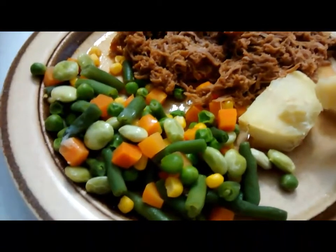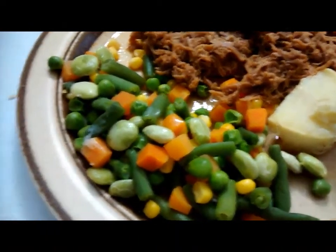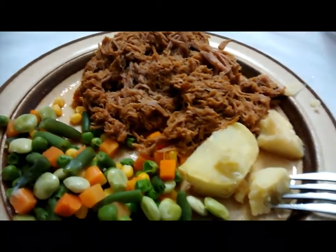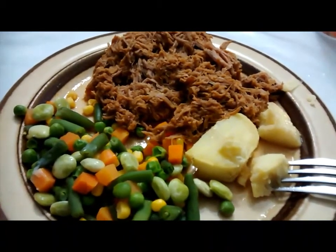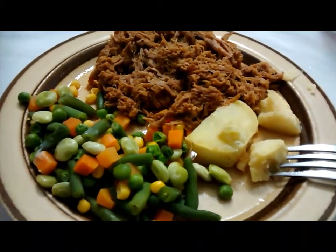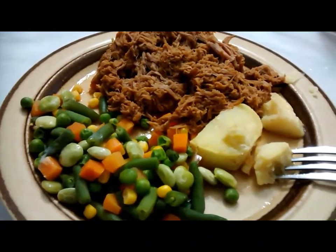and then this is a serving of this mixed vegetables for another 10 carbs. So this is 20 carbs for dinner. So I'm actually over on my carbs today, thanks to my dessert that I had first thing this morning. Without that, I probably would have been pretty close.